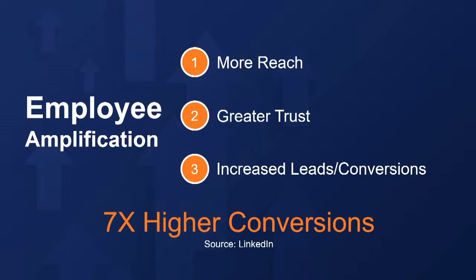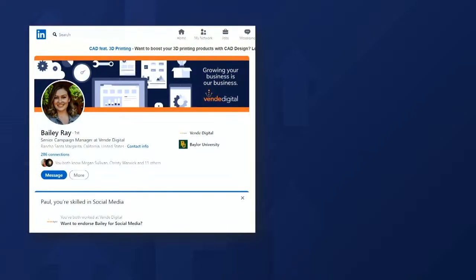So employee amplification, if you're looking for ways to generate more leads and more traffic to your website, man, you need to be thinking about how can you get employee amplification started in your organization. I'm going to give you 3 quick things to think about to get that going. Number 1, take a look at your employees' profiles and make sure that they're optimized. A couple of things there.